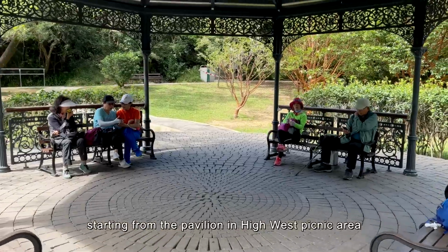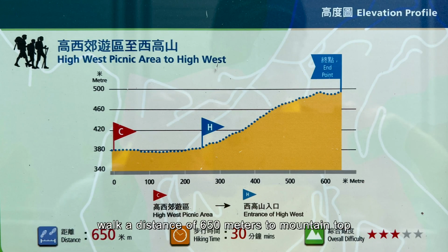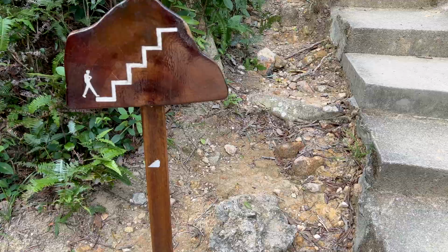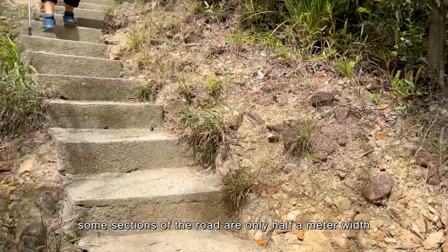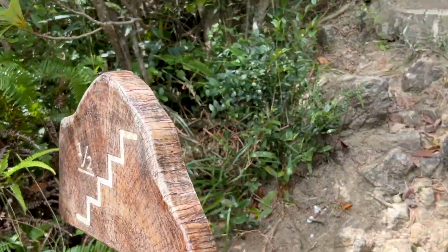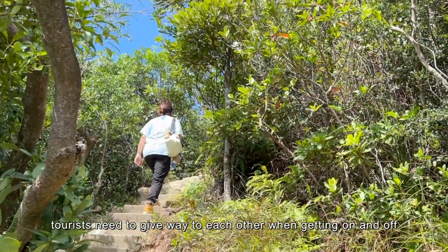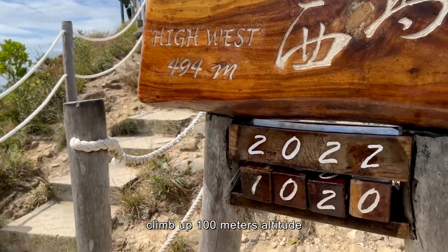Starting from the pavilion in High West Picnic area, walk a distance of 650 meters to the mountain top. The steps along the way are steep and tight. Some sections of the road are only half a meter wide. Tourists need to give way to each other when getting on and off. Climbed up 100 meters altitude.